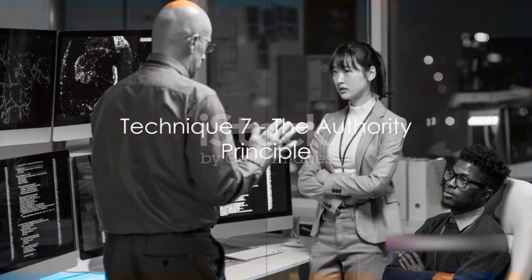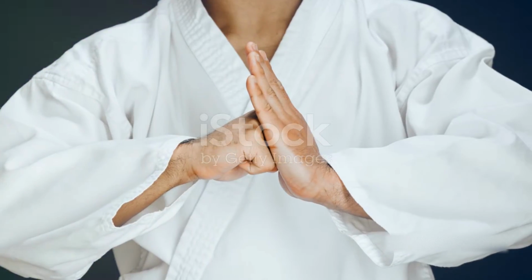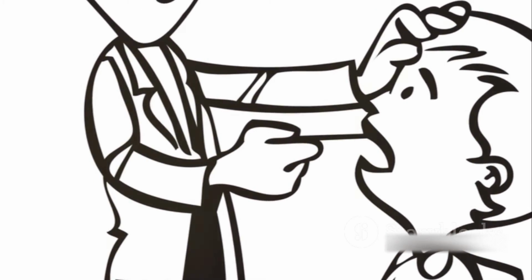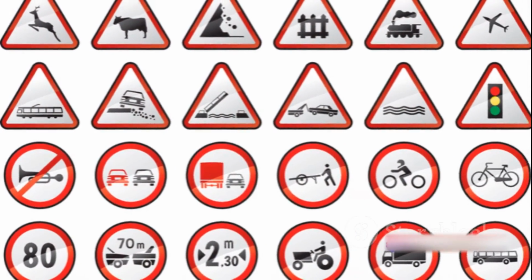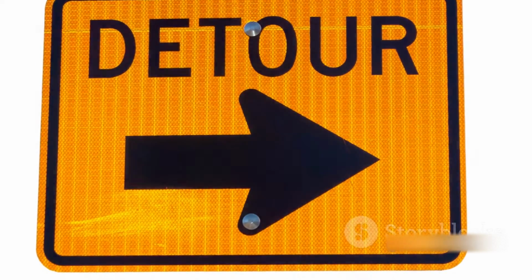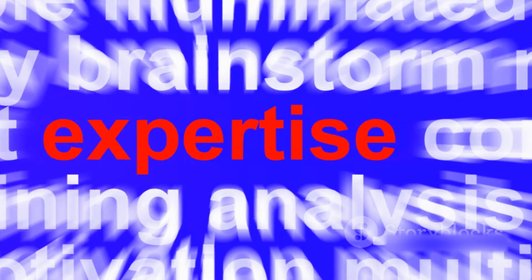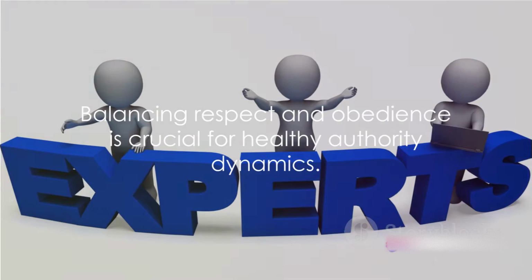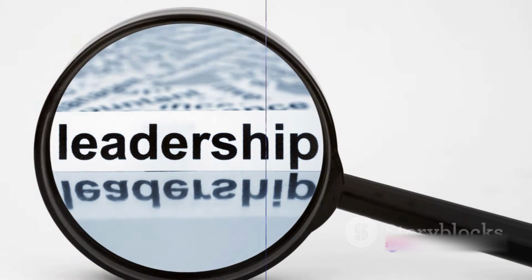Number 7 brings us the authority principle. This powerful psychological technique leverages our inherent respect for figures of authority. It's why we're more likely to follow advice from a doctor or a professor than from a random stranger. We see this principle in action every day, from obeying traffic signs to following workplace protocols. It's a testament to our instinctual deference to perceived expertise and authority. Remember, it's a fine balance between respectful compliance and blind obedience. We tend to follow those who appear to know what they're doing.